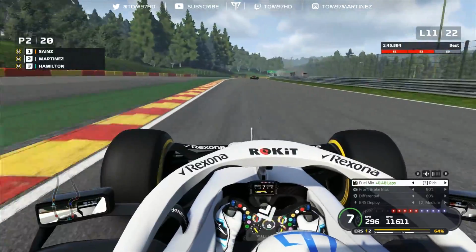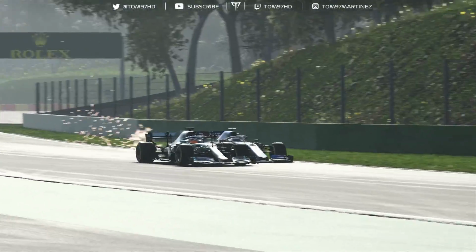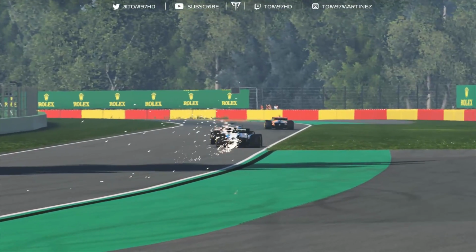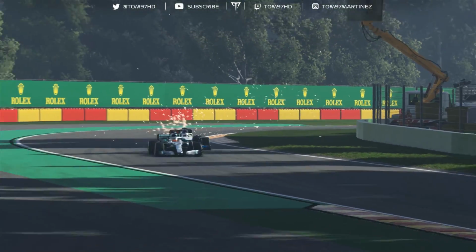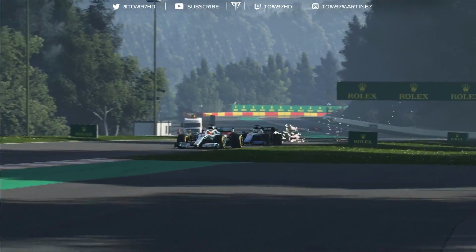Here comes Lewis, he's close. He's going to go for it. Right, let's let him go. We'll let him go. We won't fight it. Hopefully he can put some pressure on Sainz, and I get to save a bit of ERS.